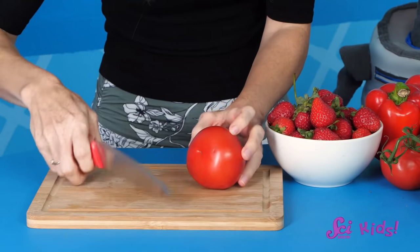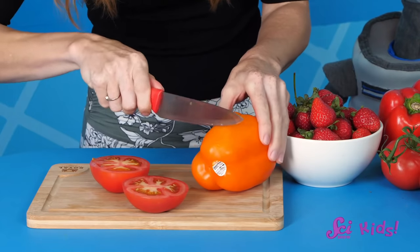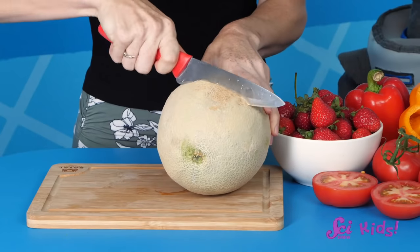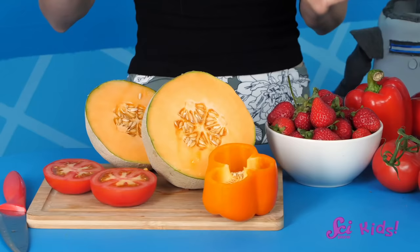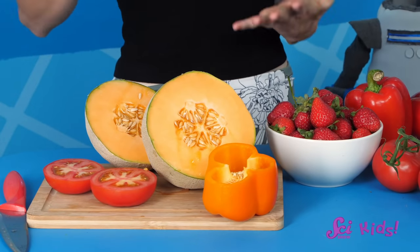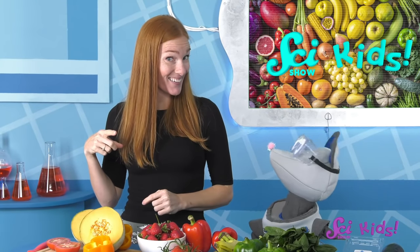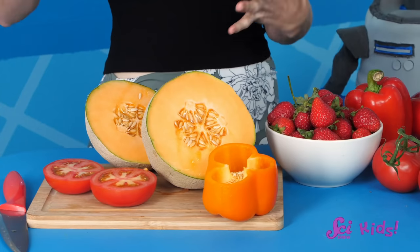Let's start with this yummy red tomato. Whoa. And this orange pepper. And this melon is green on the outside and orange on the inside. So, what do they all have in common? Well, sure, they are all tasty, but look at the insides. Do you see what I see? Exactly! They all have seeds on the inside, which means they're all fruit.